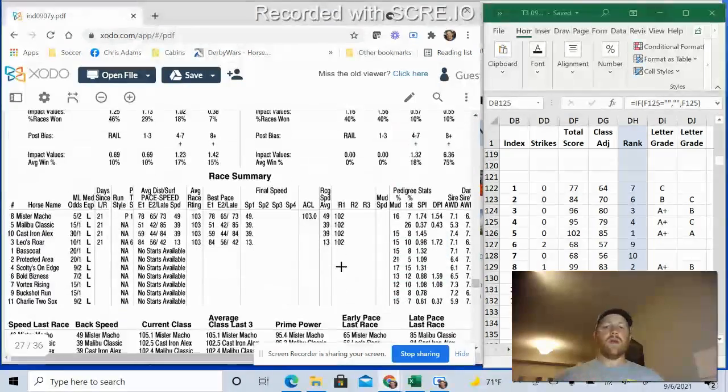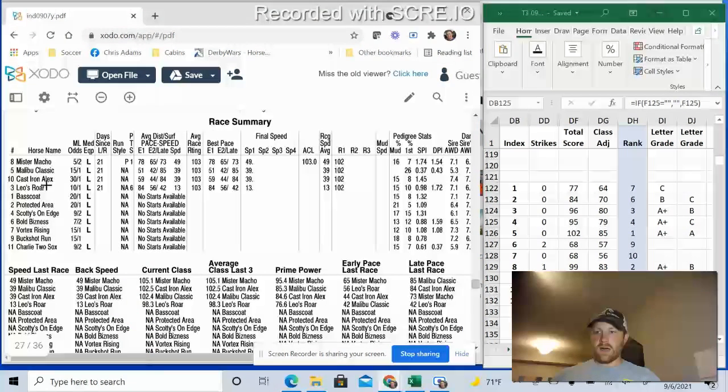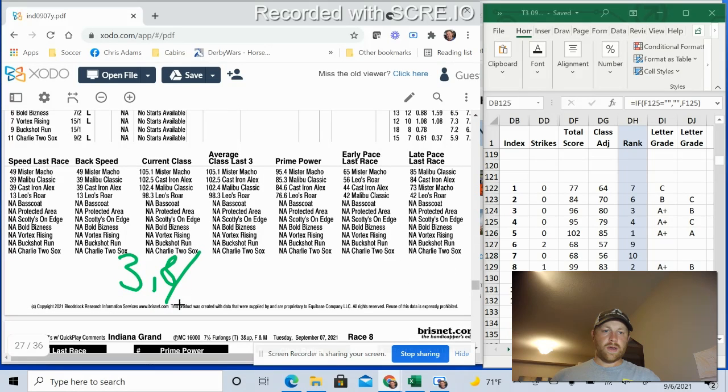Again, without seeing money coming in on these horses, it's going to be hard to say. But as I'm looking through this, I see I've got the 8 as a B and the 3 as a B. So I'm going to use those as sort of my top two horses there. And I've got some great value. I've got a 5-2, which isn't great, but the 10-1 on Leo's Roar, that will do quite nicely.